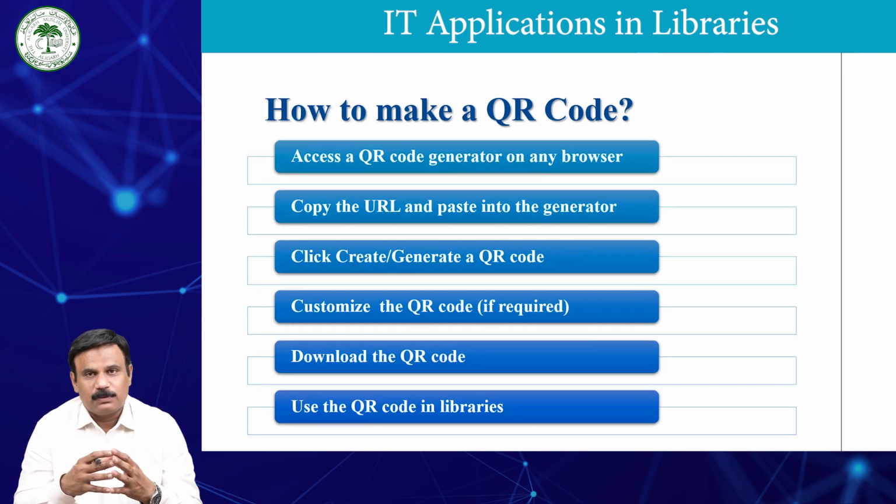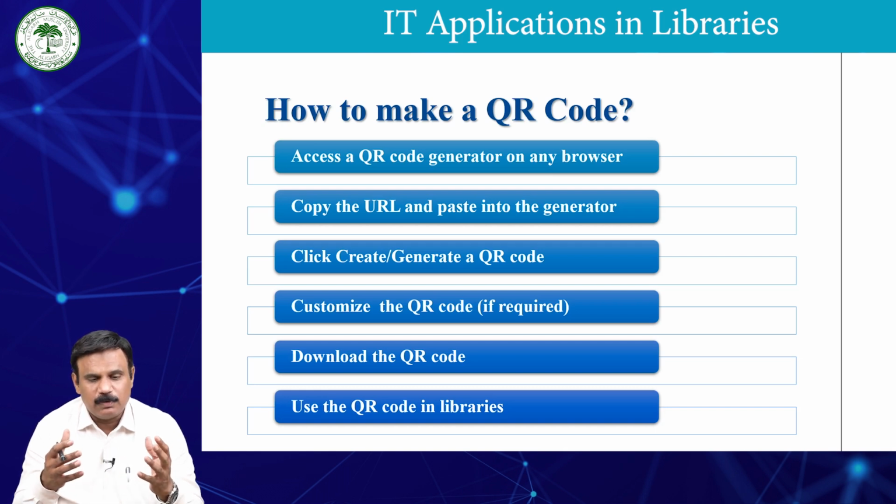Next is how to make a QR code. Once you become a librarian, you may need to develop a QR code for your library resources. How to make a QR code? One can generate the QR code from any QR code generator. You can use Google Chrome to generate a QR code, or various QR code generators like Adobe Express, Canva, QR Code Monkey, such type of generators can be used to create QR code for your library.